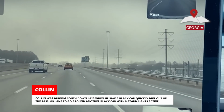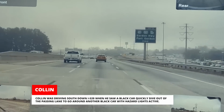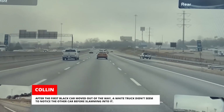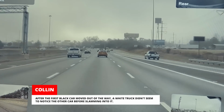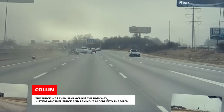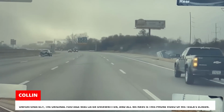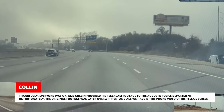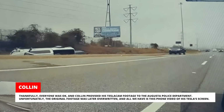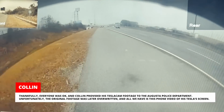Colin was driving south down I-520 when he saw a black car quickly dive out of the passing lane to go around another black car with hazard lights active. After the first black car moved out of the way, a white truck didn't seem to notice the other car before slamming into it. The truck was then sent across the highway, hitting another truck and taking it along into the ditch. Thankfully, everyone was okay, and Colin provided his Teslacam footage to the Augusta Police Department. Unfortunately, the original footage was later overwritten, and all we have is this phone video of his Tesla's screen.